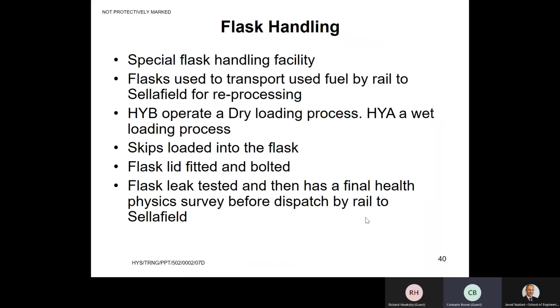Richard, if you want to run on. Yeah, so Heysham 2 is dry loading, where the flask is loaded by taking the skip out of the pond and putting the skip into the flask. Heysham 1, as with previous AGRs, puts the flask into the pond and puts the skip into the flask underwater, so it doesn't come out. The problem with that, which was envisaged at Heysham 2, was if you drop the flask, which weighs over 55 tons, if you drop it into the pond, you could crack the pond.